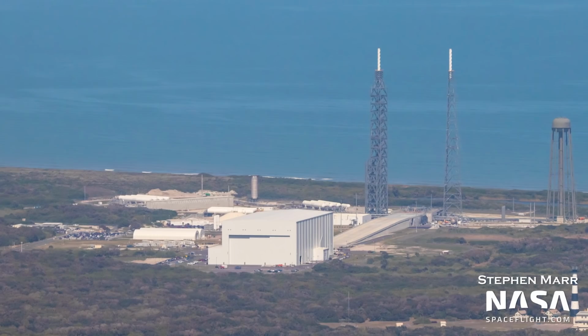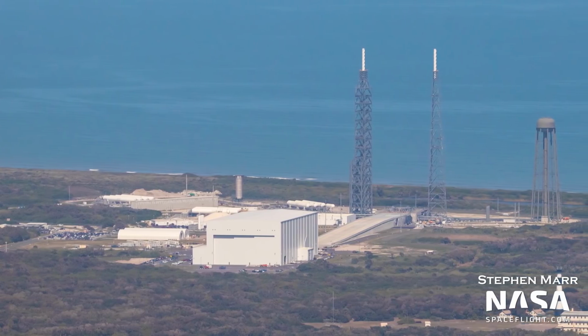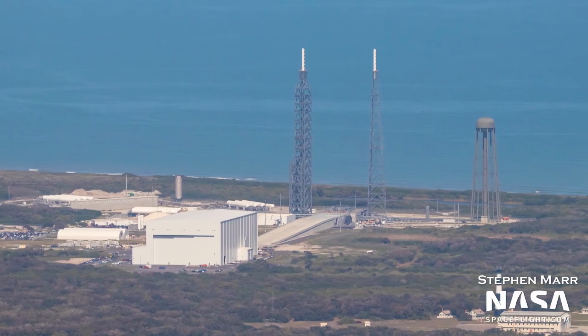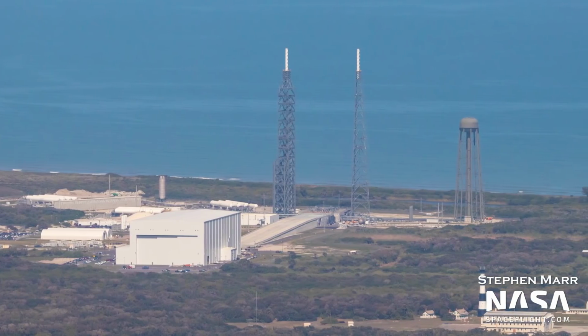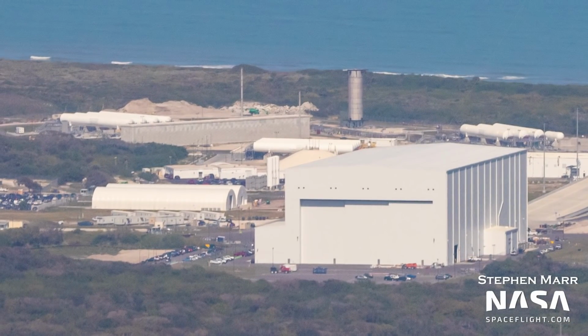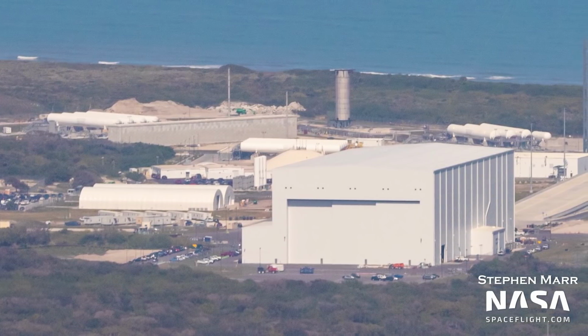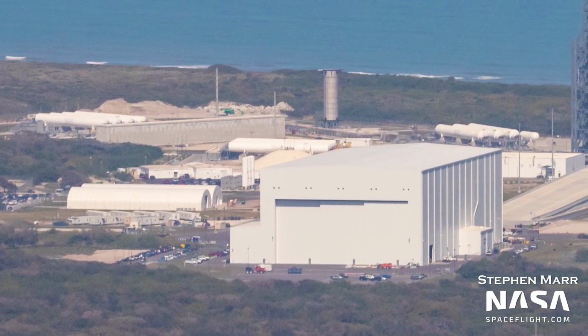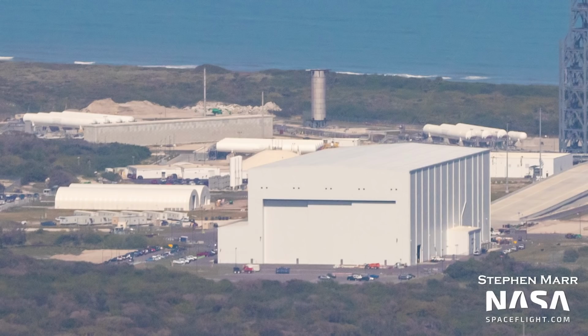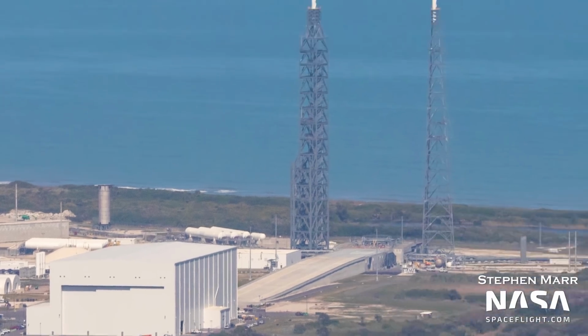And finally, we have LC-36, the future launch site for New Glenn. This site was formerly used to launch various Atlas rockets from 1962 to 2004, and has been completely renovated by Blue for their new Behemoth rocket. Visible is the horizontal integration facility, where New Glenn stages will be integrated before launch. This is a similar approach that SpaceX uses for Falcon 9 and Heavy, albeit on a much larger scale. Also visible are the launch tower and lightning protection tower.